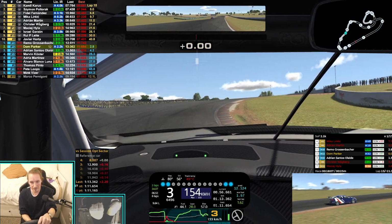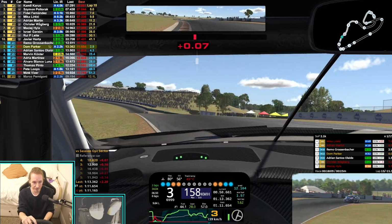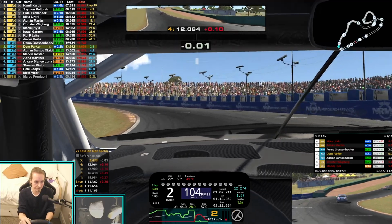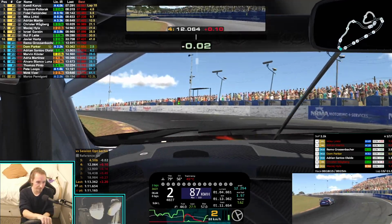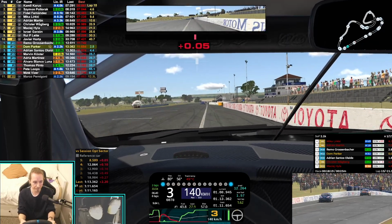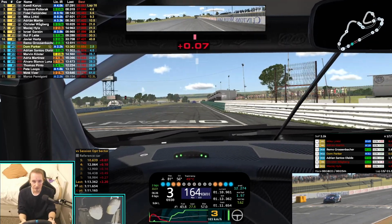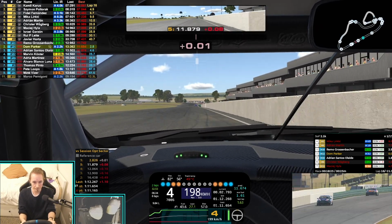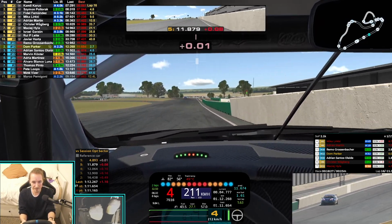Alright, so the gap has sort of stabilised at 3 seconds now that a lot of the traffic has got past us for now. Back down to me versus Remo on hot lap pace, although we've not got that long left to do something about it. Just 7 minutes, 6.5.